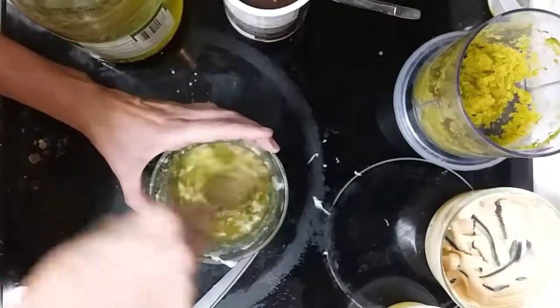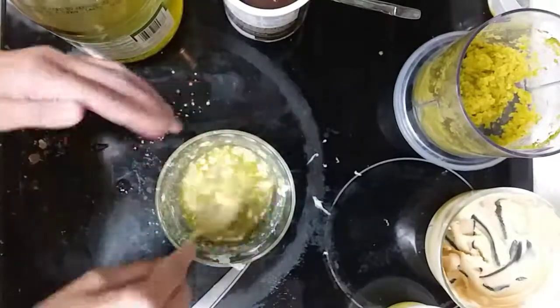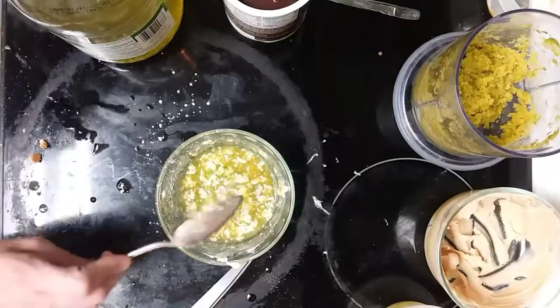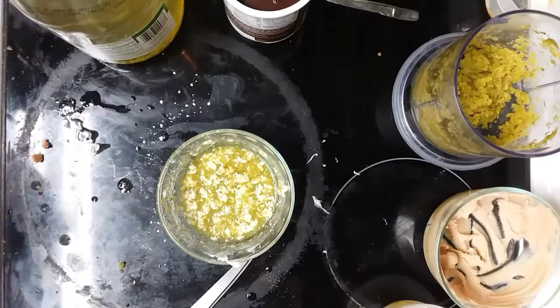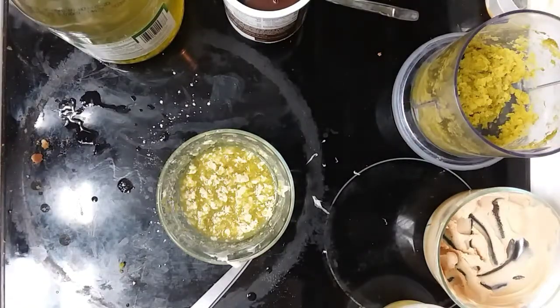That doesn't look good at all. I can't look at this. This is disgusting. You might need to heat that up. All right. I'm gonna mix this up and then I'll be right back.